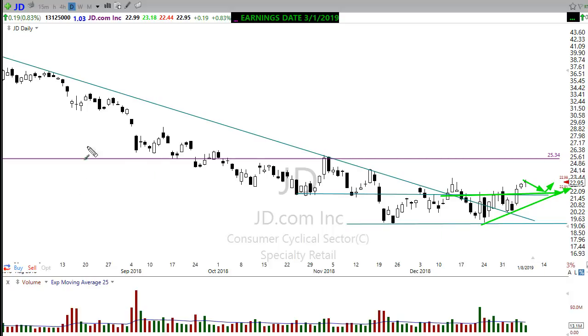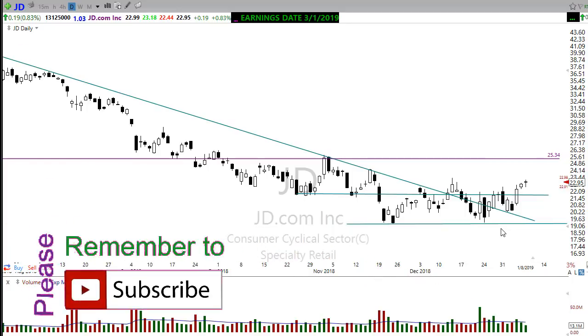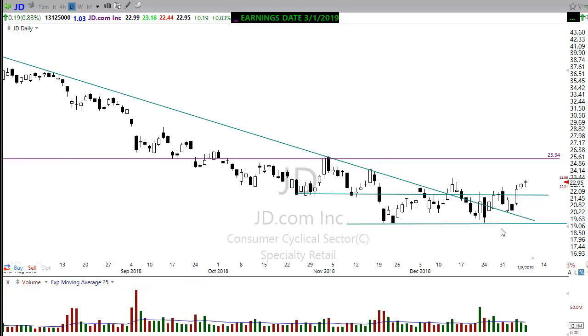Okay, so JD is one of those charts I think everyone should be kind of keeping an eye on. Now, JD is going to be affected by negotiations with China.